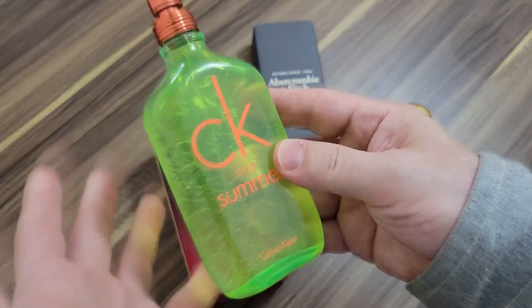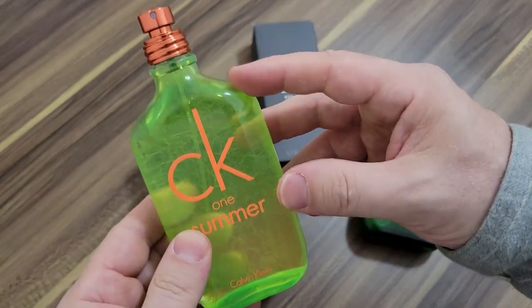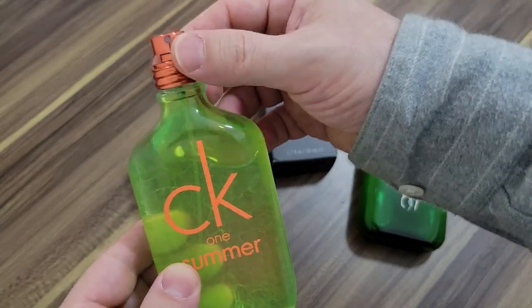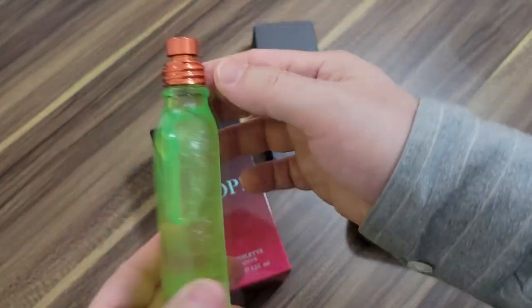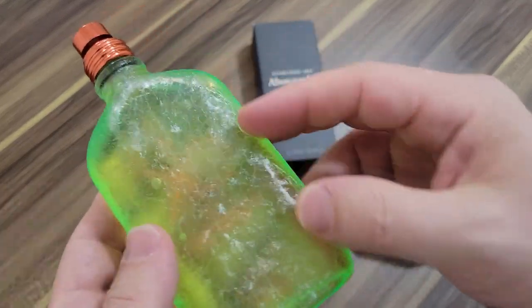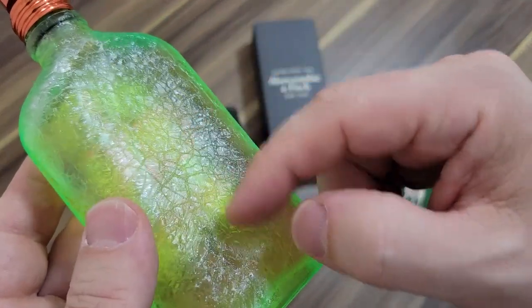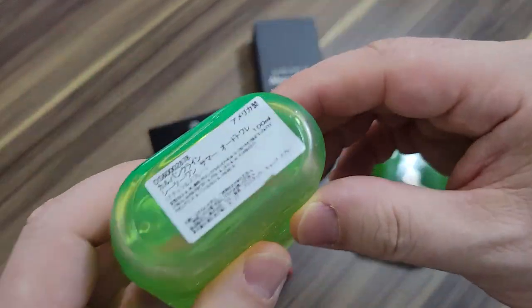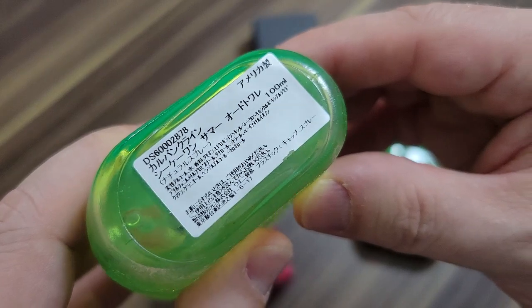It doesn't have the box, and it usually comes in the box with the cap screwed on, and you take off the cap and then you put this one on with the stem. But that's all right. Look how cool this bottle is. Look at the coloring on it. Look at how it has this frozen glass design to it. It was bought in Japan.